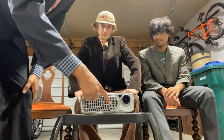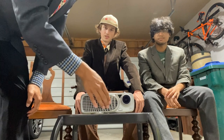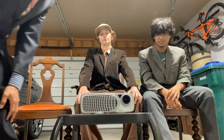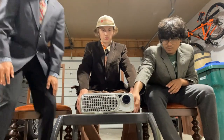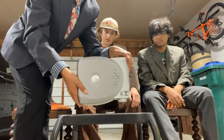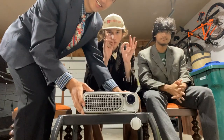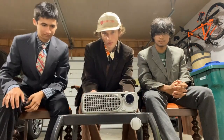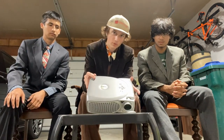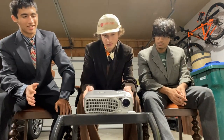I mean, have you seen this vent? It's not just a regular grill. It has curves, and I think curves are sexy. And I mean, look at this line. I really like that the Dell designers chose a different shade of gray for each side of the projector. I really think it breaks it apart and just brings it together. It generally shows that they put a lot of thought into this.